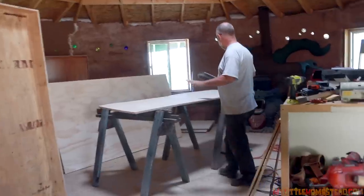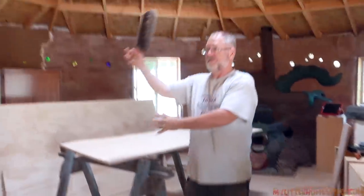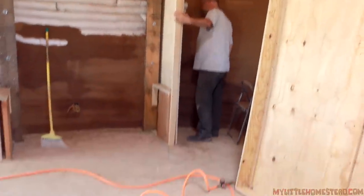This is the bottom piece, or actually the right side piece. It's gonna go up on the right side, and it should fit right up here against the wall and be the right side of our Murphy bed. Hard to make a round cut with a straight saw.